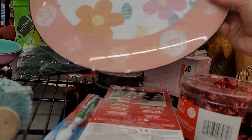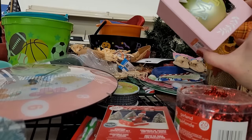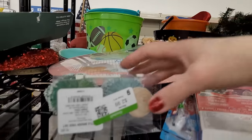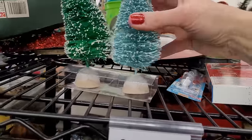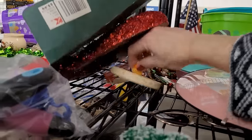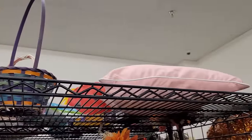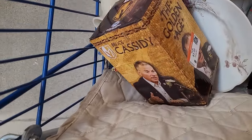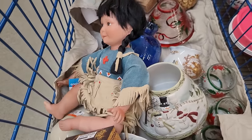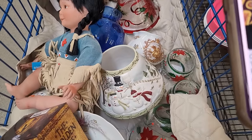Valentine's Day, flowery clock there. Ornaments. Some bottle brush trees. Wreaths. Little jar topper. So I'm taking a little minute to do a bit of research on the items that are in my cart. Sadly, the doll and the Vegas Knights Bruce Cassidy souvenir piece are just not worth picking up for resale.